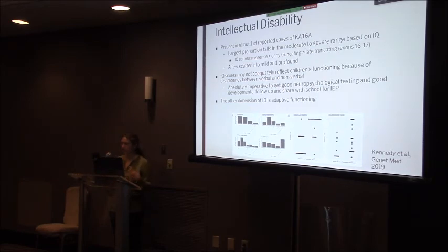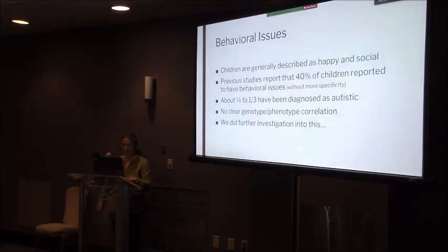The other dimension when you're diagnosing somebody with intellectual disability: you look at IQ scores, but you also look at something called adaptive functioning, which is how are they able to function in their community. And we're going to talk about that in a second. Behavioral-wise, children are generally described as happy and social. Previous studies have reported that up to 40% of children have behavioral issues, but there wasn't specificity tied to that. So it's really not clear what behavioral issues could mean. That could mean anything from very profound behavioral concerns, like self-injurious behavior and aggression, to, you know, they're a bit hyperactive. It's difficult to assess that without more information.